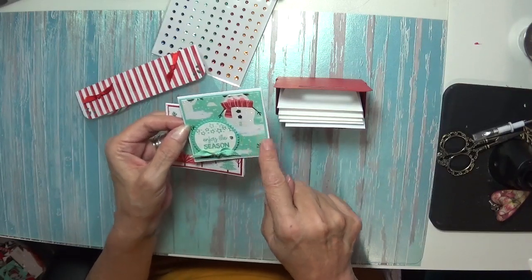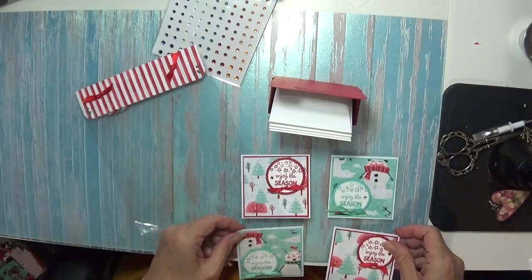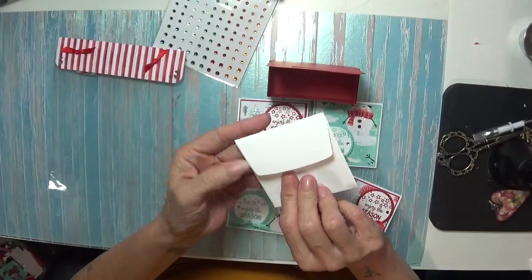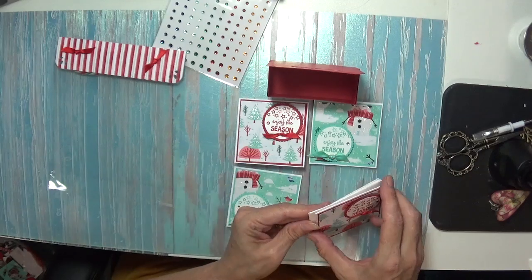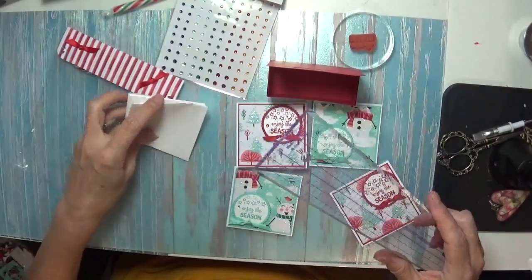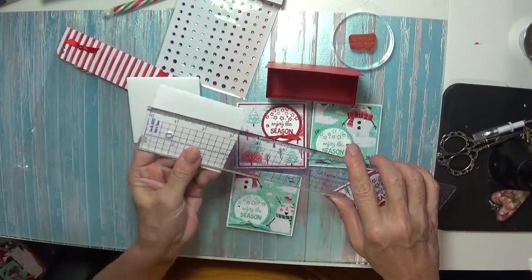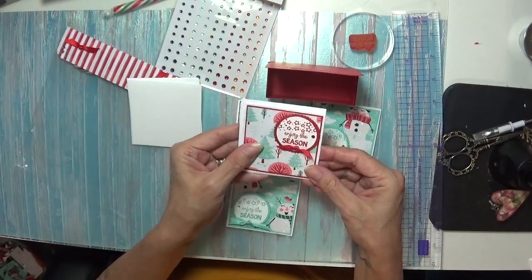Look. And I've got those gorgeous papers. So that is the cards. How sweet are they? Just stunning. So you could put sentiments inside, just leave them blank. You've got the 3x3 envelopes, 3x3 cards. They're actually 3 1/8, I think, if I remember rightly. A box is 3 1/4. Yeah, they're 3 1/8 by 3 1/8. So you can get those little beautiful 3x3 cards in there. How sweet. Look at that.